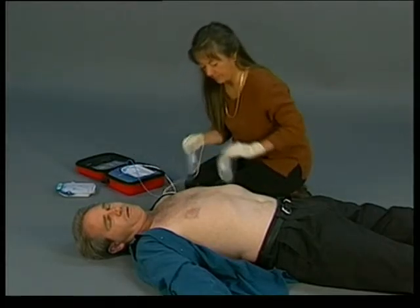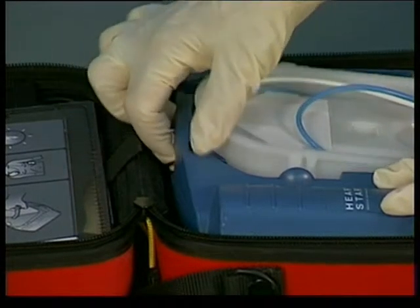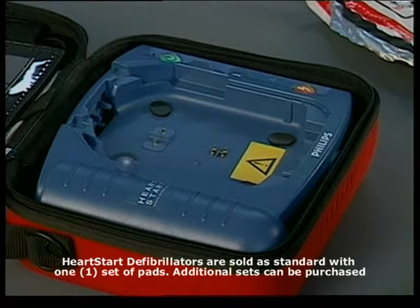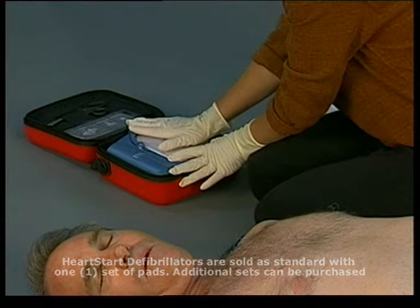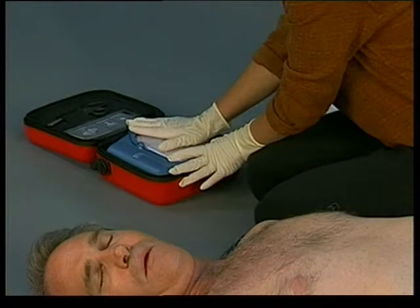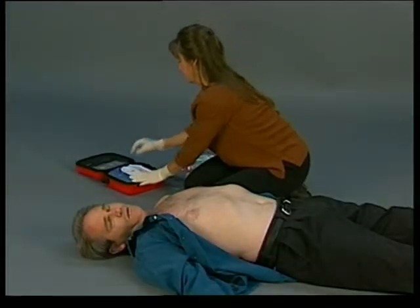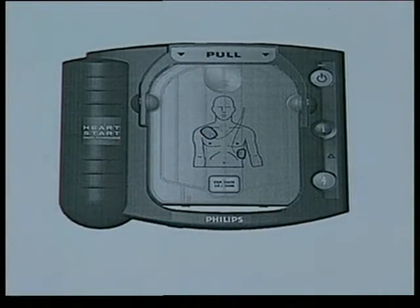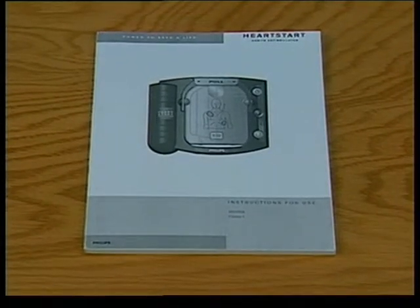Then remove the used pads cartridge by sliding the latch on the top of the device and lifting out the cartridge. The HeartStart will tell you to install a new pads cartridge. Insert pads cartridge. Place a new cartridge into the cartridge compartment. Be sure to press the cartridge down until it latches into place. As soon as you pull the cartridge handle to remove the hard cover, the HeartStart resumes its voice instructions for the rescue. Refer to the instructions for use provided with the HeartStart defibrillator for detailed troubleshooting information.